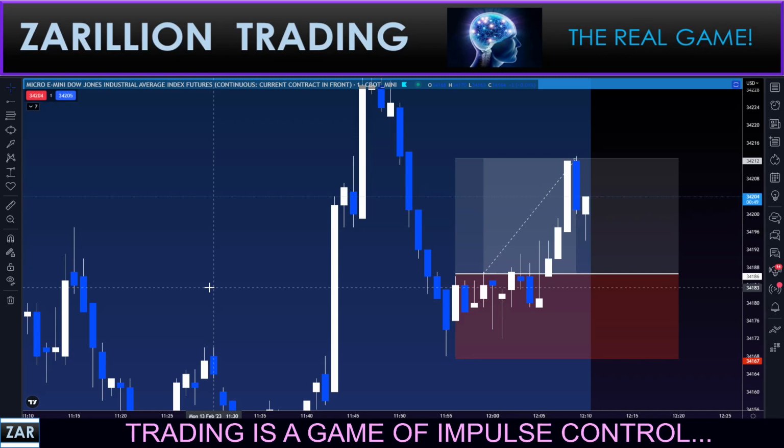Getting whippy now at 10 after 12. This is the 12:10 candle. Need one more push higher, guys, to get this thing. 26 points. 1.4R. Or it'll be break even. That's a big difference. But that's the mental game.